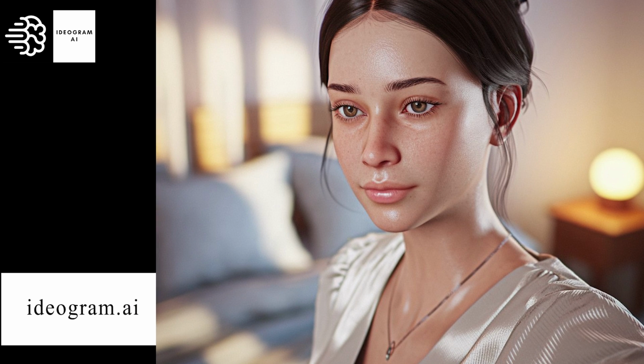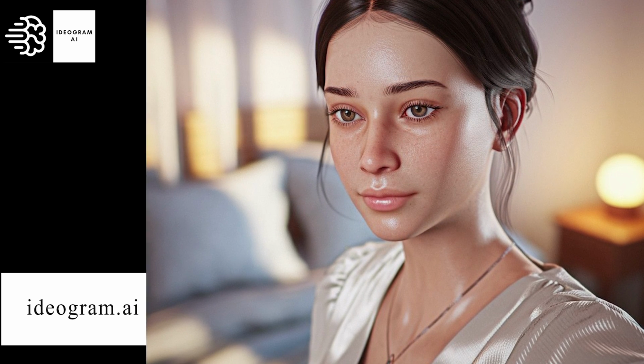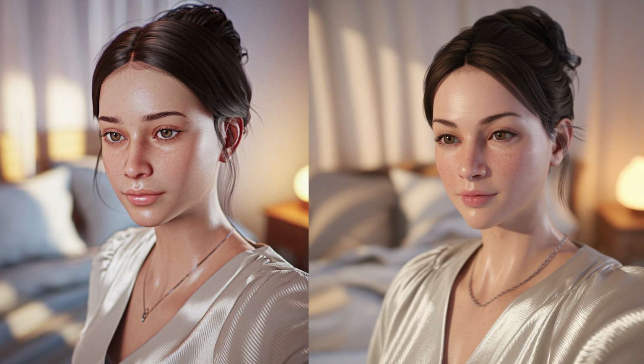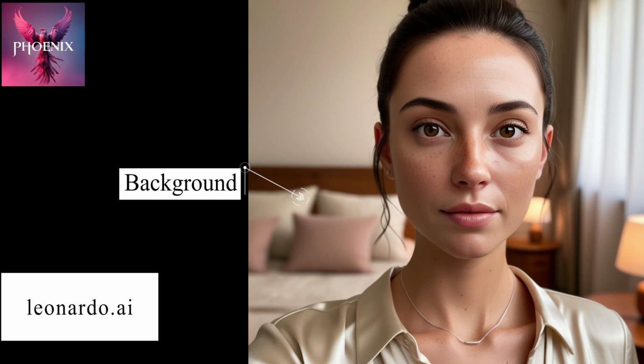Let's move on to the second image. This actually looks worse than the first. Looking at it side by side, let's just maintain what we have. Yeah. Now let's move on to Leonardo's Phoenix. So this, I think, it got the background, the bedroom with the pillows, and the nightstand or whatever. Yeah, got it correct.